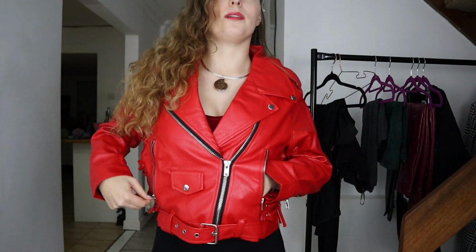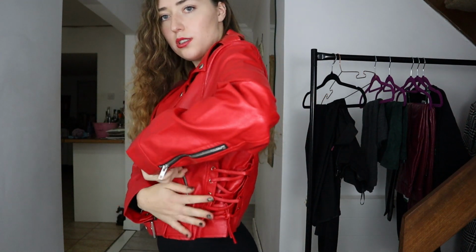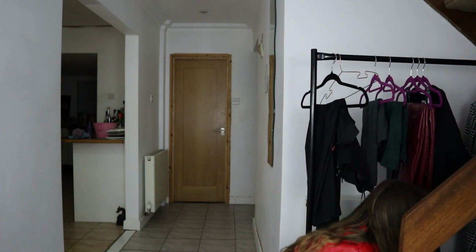I keep wanting to put, oh, it does have pockets. I just have to unzip them without pulling my hair up. So it does have pockets. So it is just kind of an oversized fit. And you probably could tighten the lace ups, but I think it looks quite nice just as it is. It's quite funky.